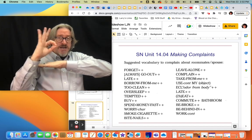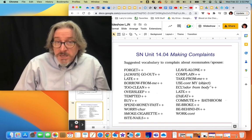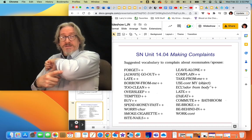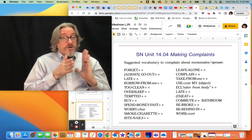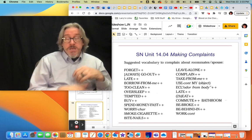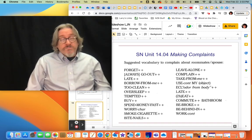Oversleep. This is the sign I most see for oversleep, and it's the sun rises. Like, so getting up after the sun has risen. Oversleep. Tempted. Similar to the sign for steal, but this is the sign for temptation. Tempted. There's a sign for to have an affair, which is to go around to the next door neighbor, around the fence to the next door neighbor's house. Similar idea, right? Tempted to go around the corner, right? So temptation.